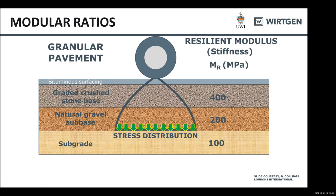Which is basically an indicator of the rigidity of the layer. The modular ratio is the relation of the modulus of one layer and of the immediately inferior layer. So we have a relationship between these two layers. That is what is called the modular ratio. These are the moduli of each type of material, each layer, and the relation between the two layers is the modular ratio. It's applied starting from the given support.